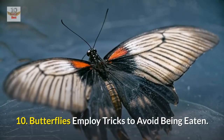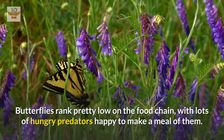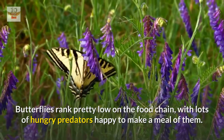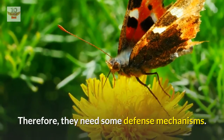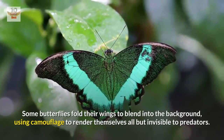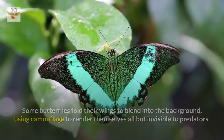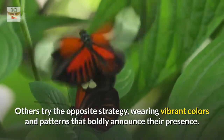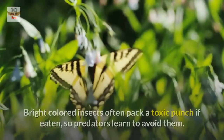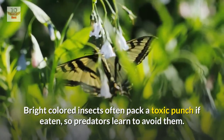10. Butterflies employ tricks to avoid being eaten. Butterflies rank pretty low on the food chain, with lots of hungry predators happy to make a meal of them. Therefore, they need some defense mechanisms. Some butterflies fold their wings to blend into the background, using camouflage to render themselves all but invisible to predators. Others try the opposite strategy, wearing vibrant colors and patterns that boldly announce their presence. Bright-colored insects often pack a toxic punch if eaten, so predators learn to avoid them.